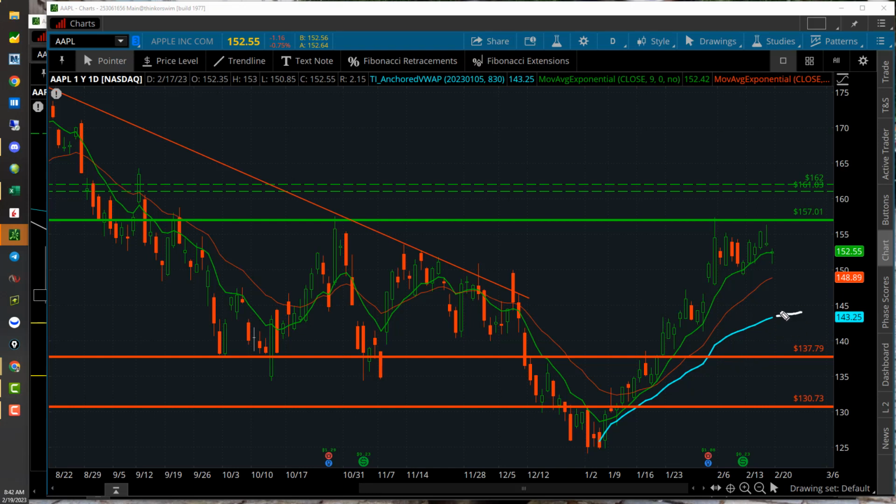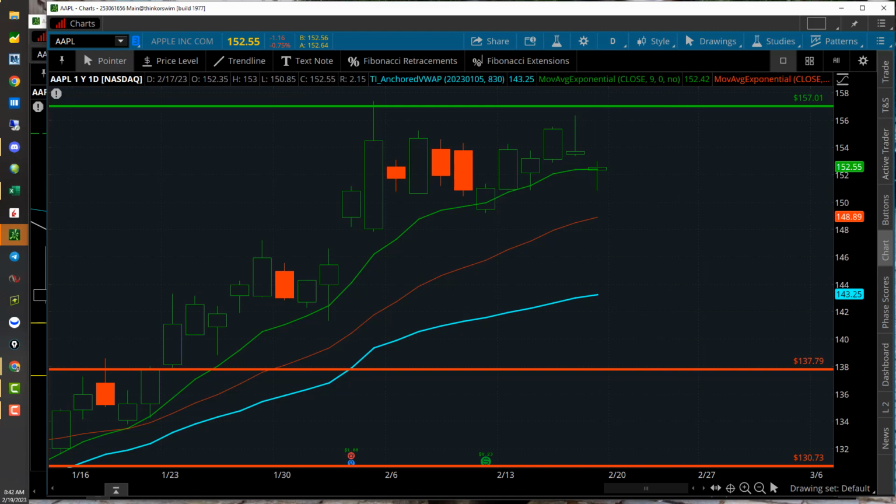But this 143, 145 level on that anchor VWAP is what I want to see tested, okay? We are about to go under the 9 moving average. Actually, we did, and we ended up closing right at it. If you look at what happened this last Friday, I thought that we were going to push to the 148, but we didn't. I'm waiting for that 147.